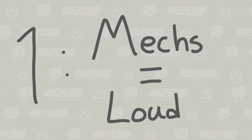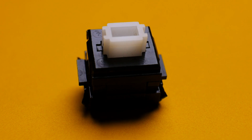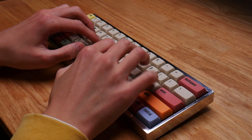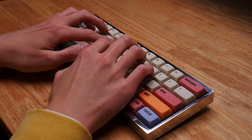Number 1, I'm really self-conscious about the amount of noise I make. Every workspace is different, but I've always been worried about driving my coworkers off the wall with a noisemaker. Obviously, clicky switches are out of the question, but even tactiles and linears come under fire as well. The bottom out and return noise these make when compared to rubber domes and laptop keyboards is actually pretty significant.